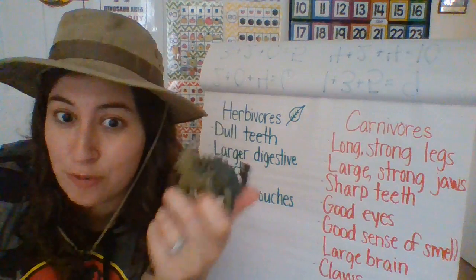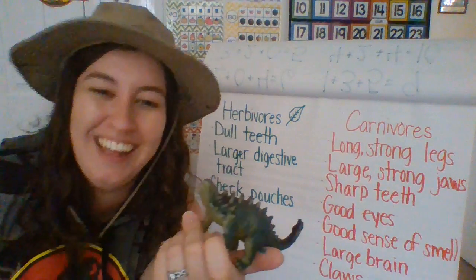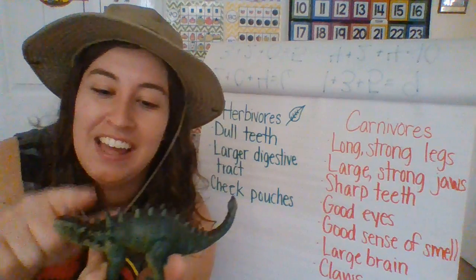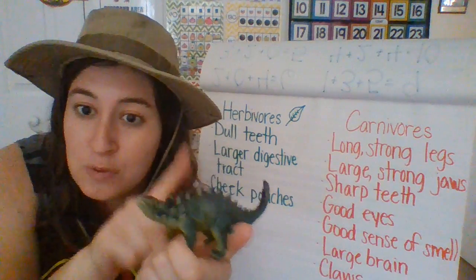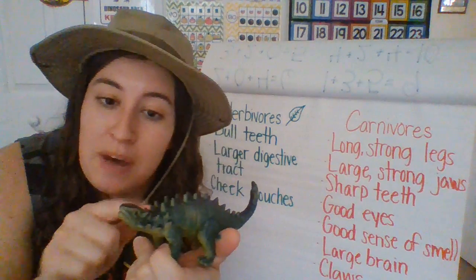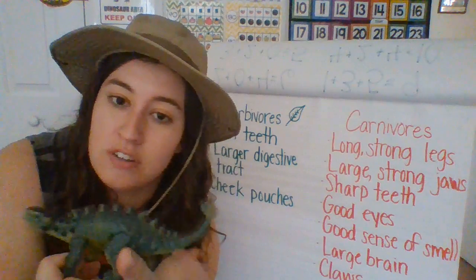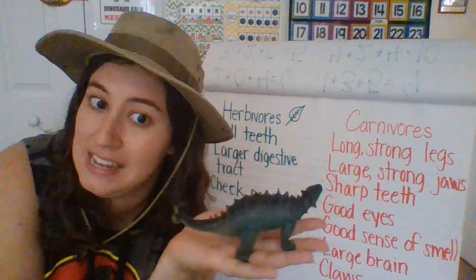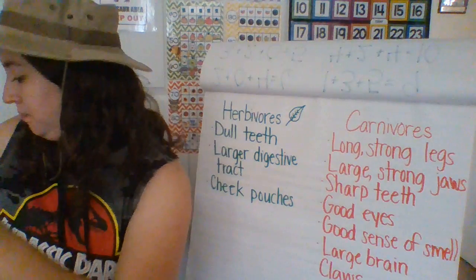This is an herbivore. Some herbivores even have built-in protection on them. So he is an herbivore, which means carnivores would try to eat him. And so his body has these spikes to protect him, and he has this really strong tail to try to protect himself from being eaten. But he is an herbivore. We have one more dinosaur.